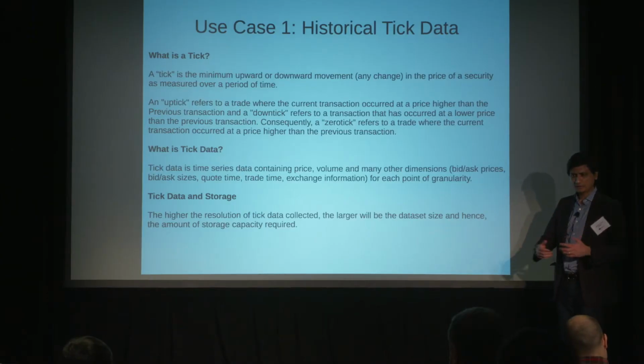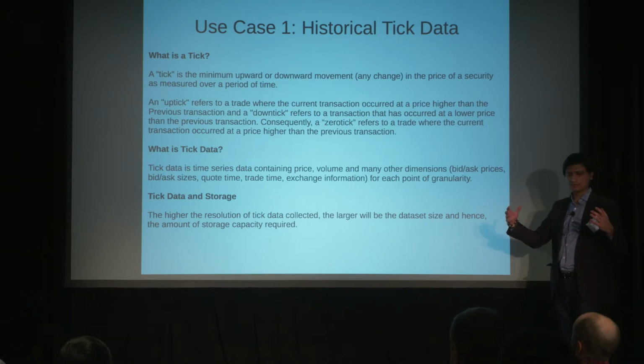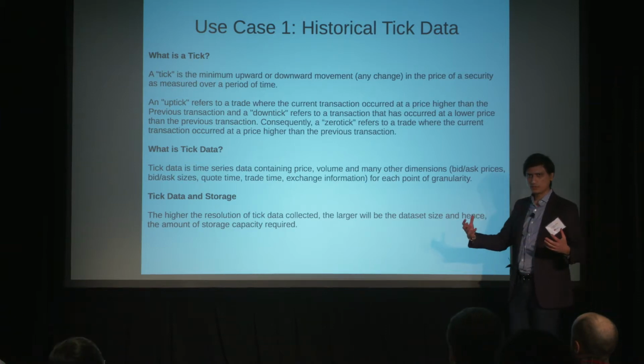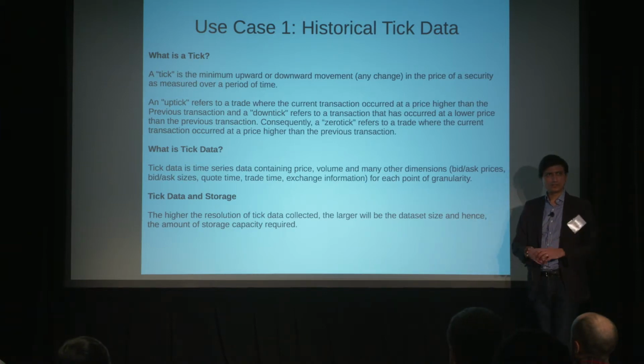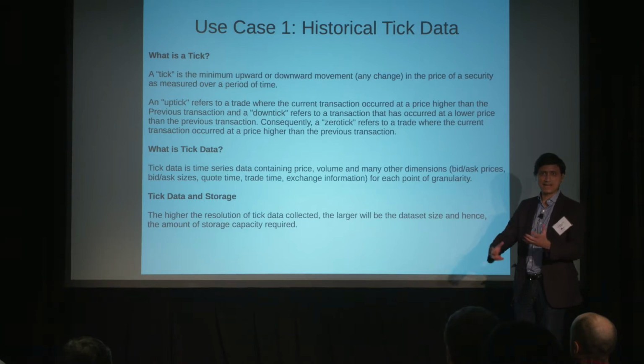But behind that, there's this vast amount of data that's being collected, which we can leverage to make certain judgments or make certain calls to do certain things with that data.